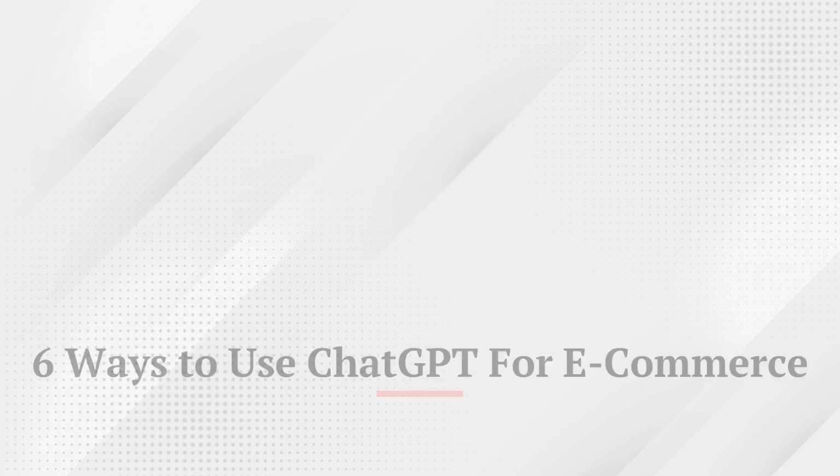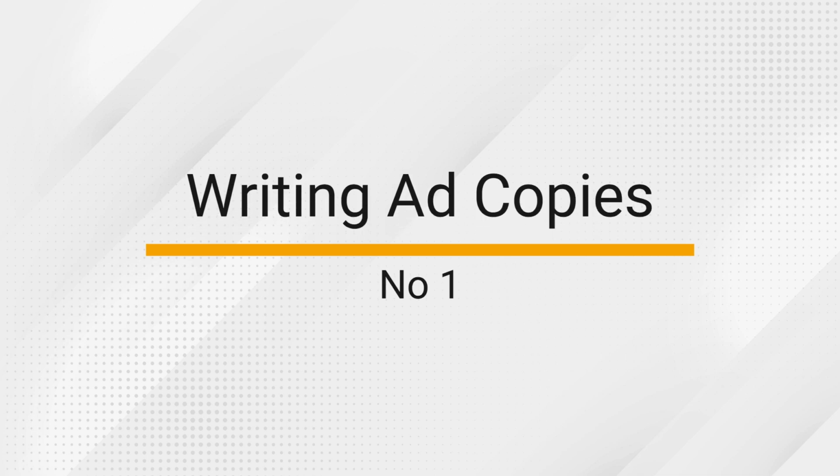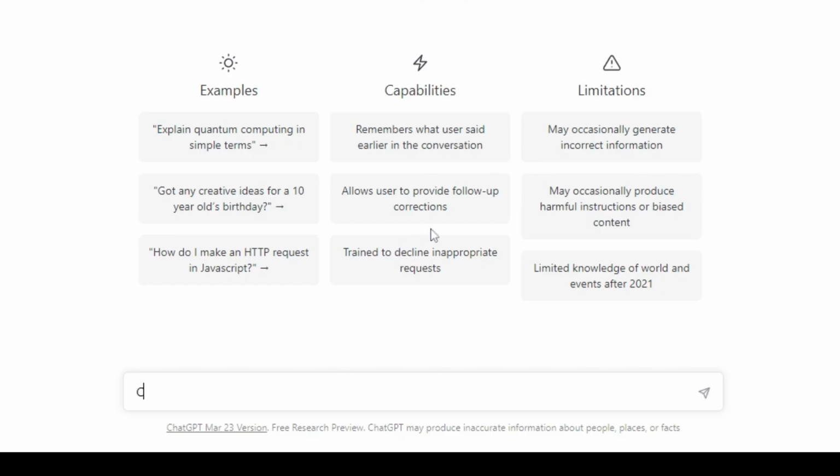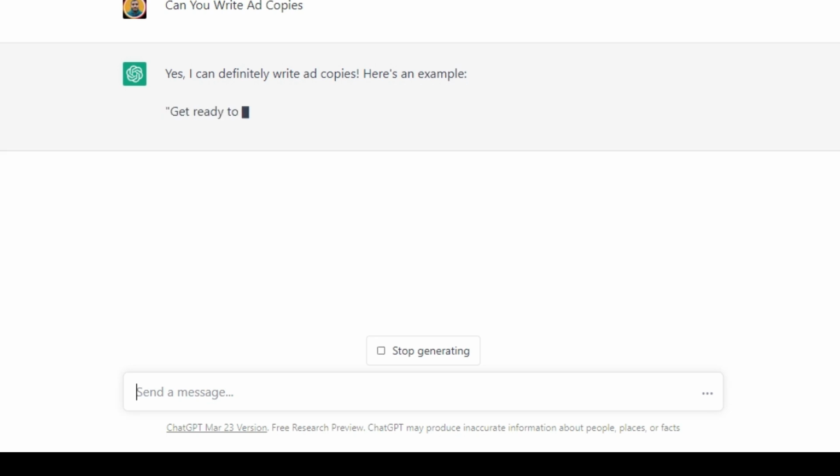Method number 1. Writing ad copies. The first way is to use ChatGPT for writing ad copies that convert. With its powerful language generation capabilities, ChatGPT can help you craft compelling and effective ad copies that grab the attention of your target audience and drive more clicks and conversions.